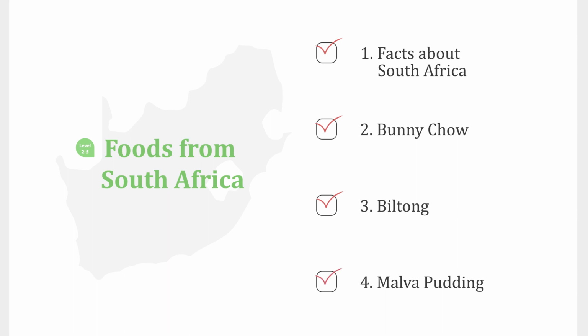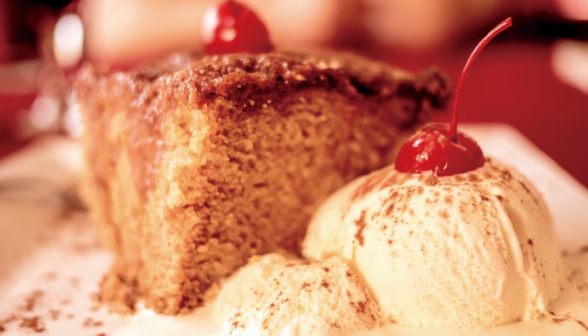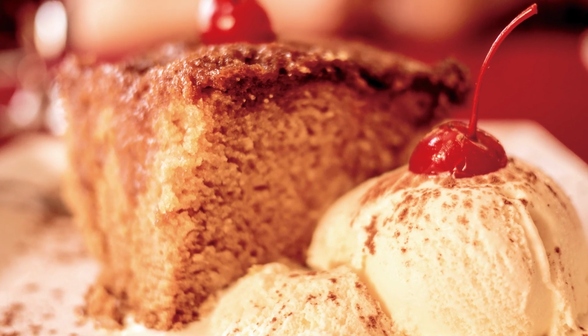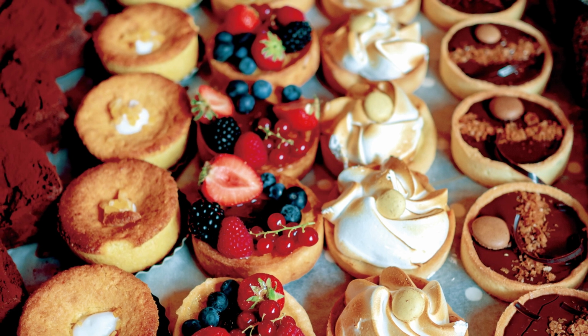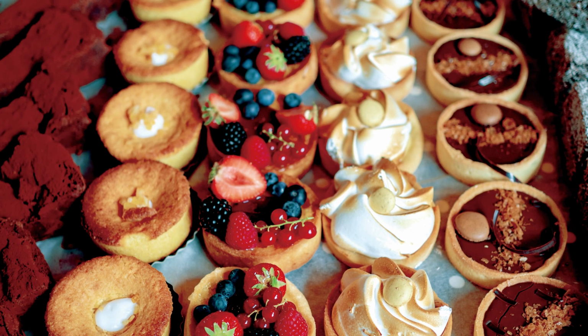Malva pudding. Malva pudding is popular for 3 reasons. It's warm, soft, and sweet. Malva pudding is a delicious South African dessert.